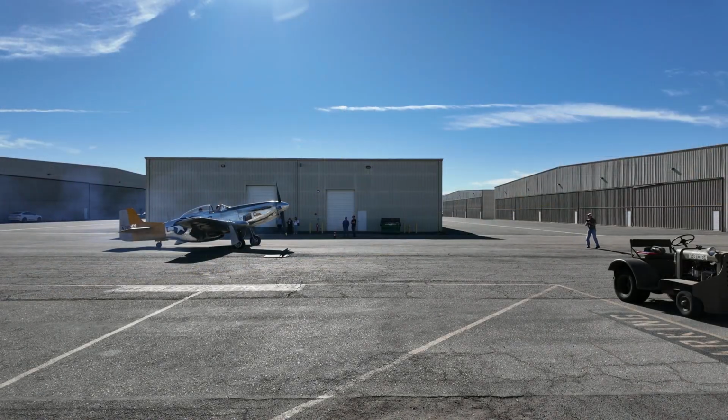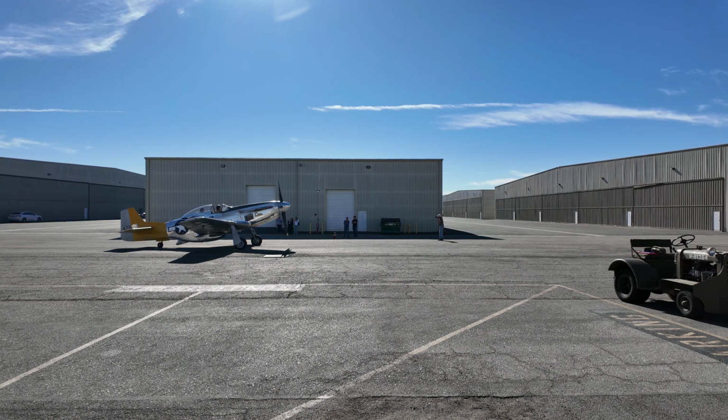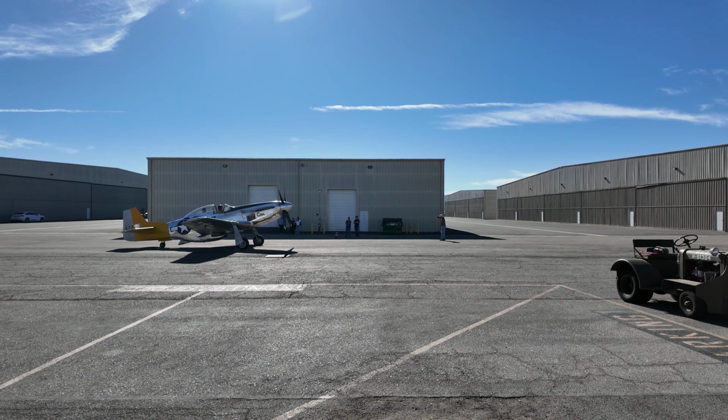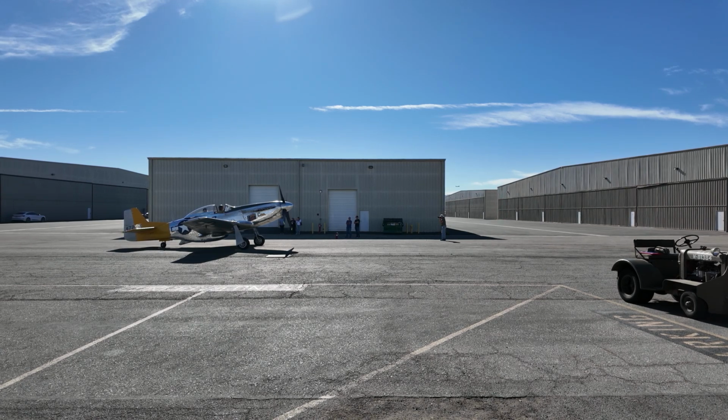If you have the cash and you would like to go up for a ride in one of these warbirds, you can make arrangements to go up for a flight with the Planes of Fame Air Museum. 30 to 45 minutes will cost you around $1,900. We hope you liked our video to the Planes of Fame Air Museum in Chino, California.